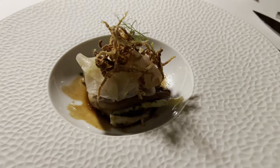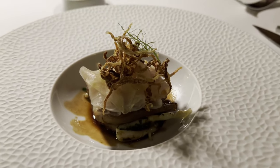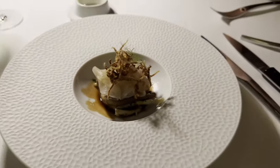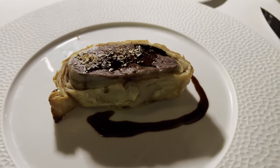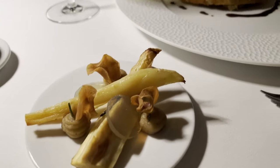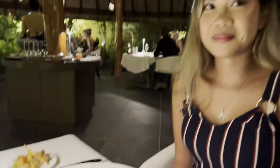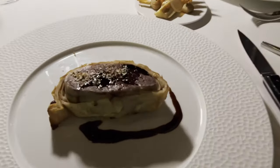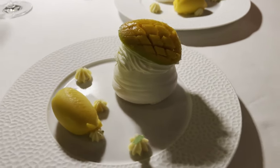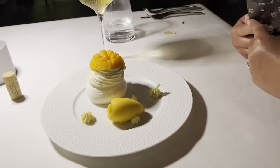Look at it. Mahi mahi. Entree number one. The most exquisite mahi mahi ever. The main course. Beef Wellington. Our sides. Beef Wellington. Wine. Wow. Local mango. Same as you too. Local mango.